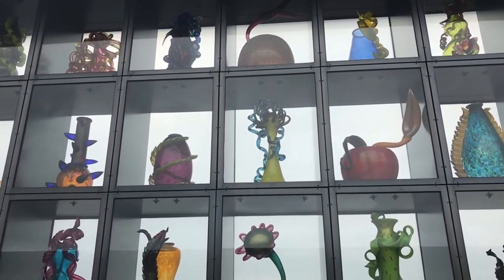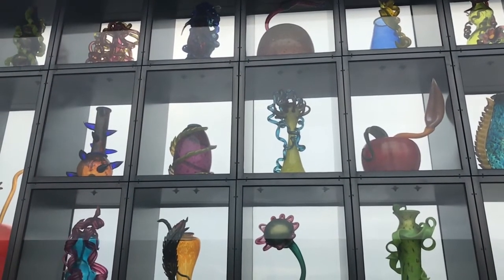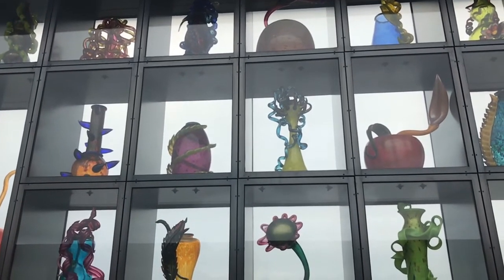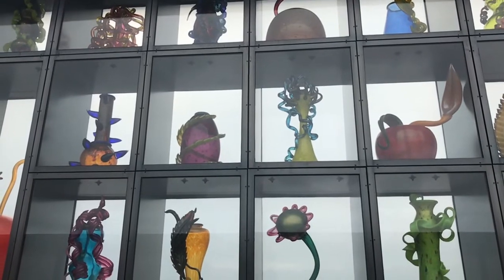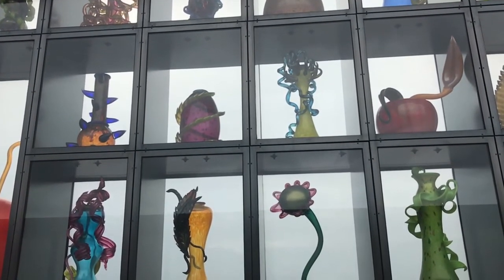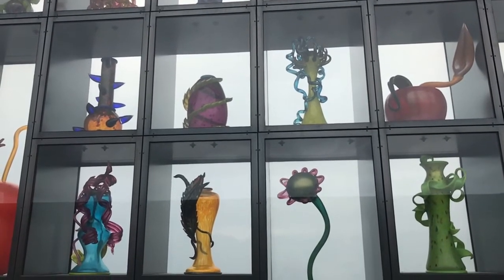These spike vases right here, the orange one on the left side with the blue spikes on it, not one of my favorites. There was one earlier, a rounder bowl, I think it was clear with green spikes on it. That is clearly one of my more favorite pieces out of these things with spikes on it.